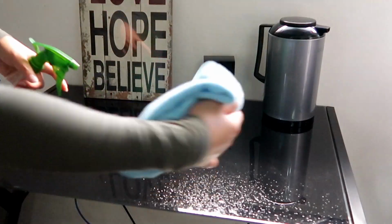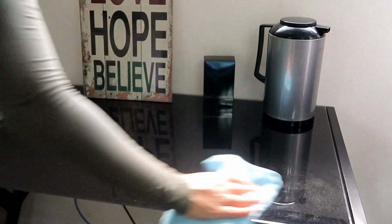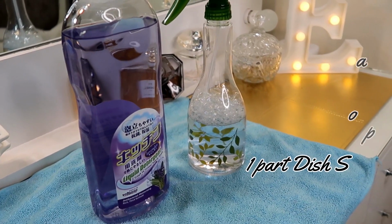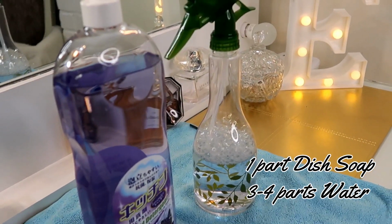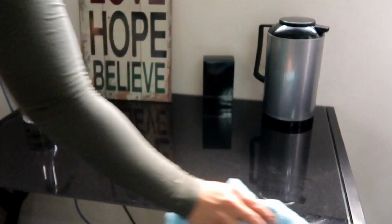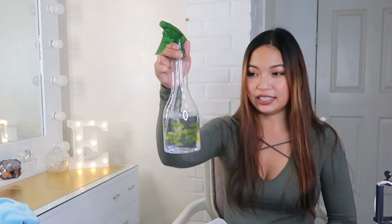First is for regular surfaces. So like tables, desks, or countertops, which I also use on shelves or cabinet doors. To make this, I use one part of dish soap and 3 to 4 parts water depending on the dish soap brand. So if you're using a concentrated dish soap like Joy, then you can add more water. I usually just eyeball it because my bottle has a design which I can use as a guide.